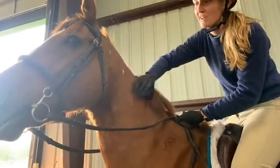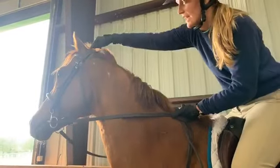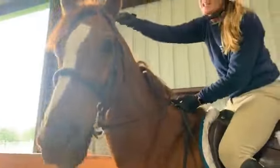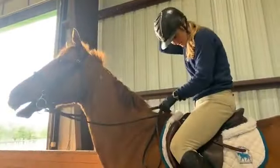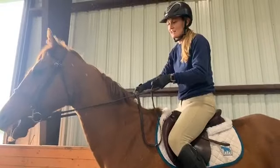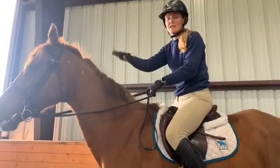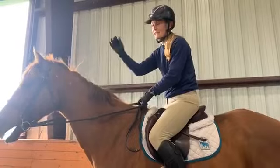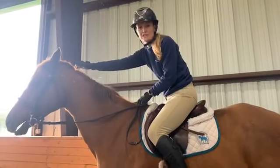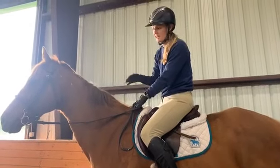So you can have a body work specialist work on them to release that muscle. But you see that by putting pressure on the cheek pieces, you're distributing that pressure on the top of their poll. So I'm using the leverage of this bit to encourage him to drop his head. And when he stops pulling against it, when he gives even that moment of release, he feels the release right there. So you're asking in the appropriate ways to encourage the motion that you're trying to get.